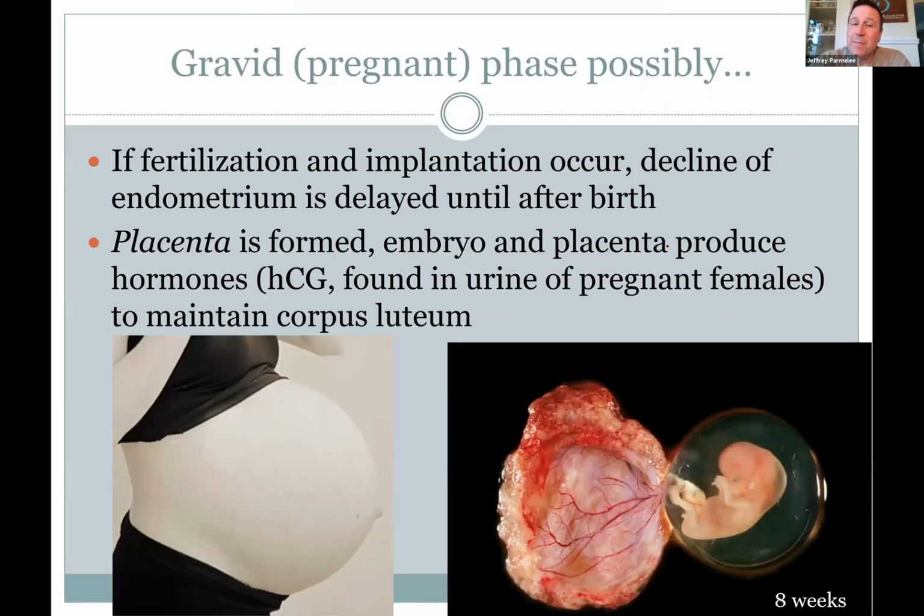All right, but when you hear gravid, it means pregnant, or you have eggs. So if you're gravid, you are carrying a little offspring. And if that happens, there are hormones given off, remember HCG, that are going to go back to the ovary to keep the corpus luteum going, to keep the uterine lining nice and thick. Don't menstruate because we've got something going on here.